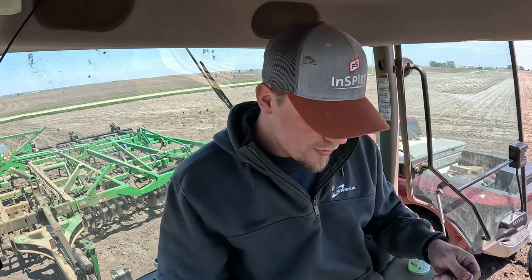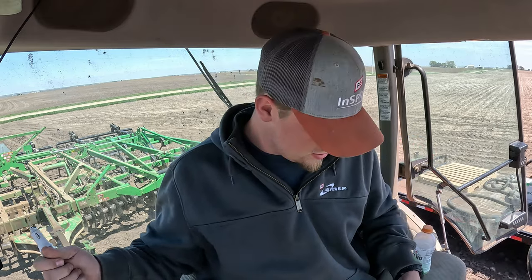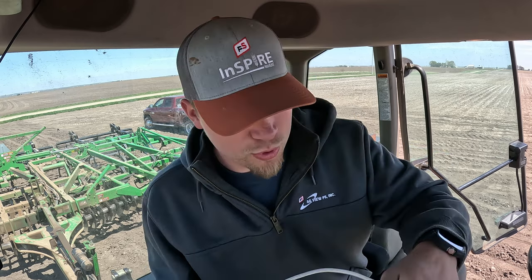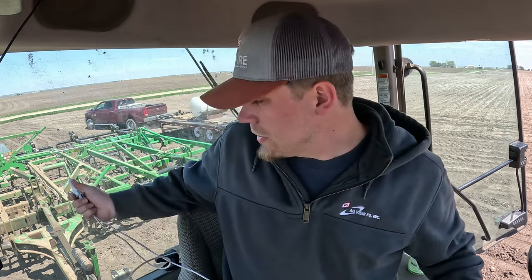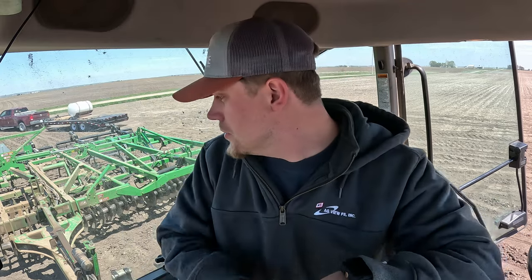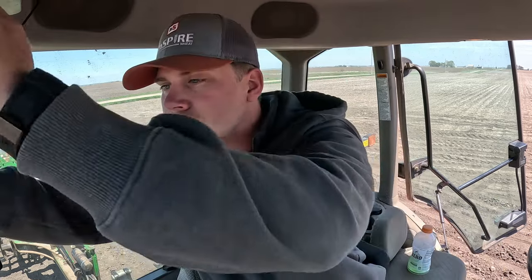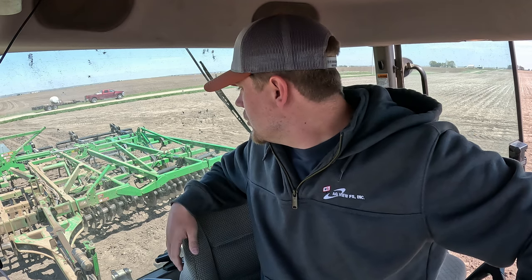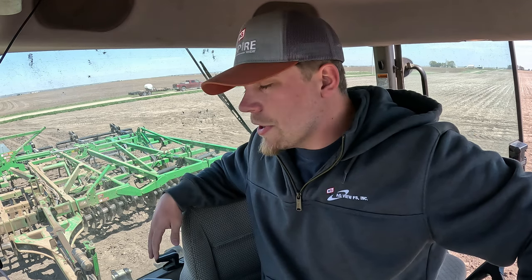All right, Dad has moved. I've got new sweeps on the soil finisher here. We've got some more hydraulic fluid in the beast, because I did split a line the other day when I was working ground on the disc. The flared fitting just gave and it just snapped away. Wasted a lot of hydraulic fluid, but we got her fixed. New line is ran through. Everything should be good to go.